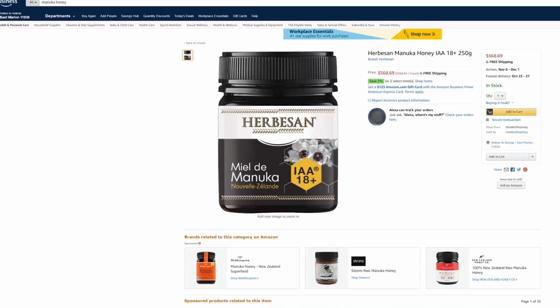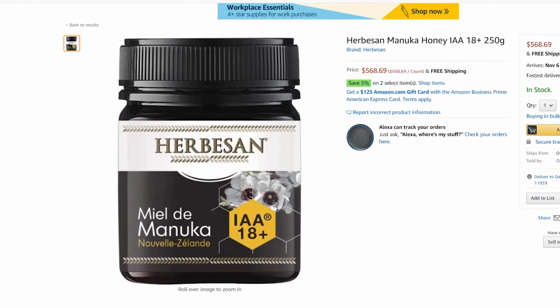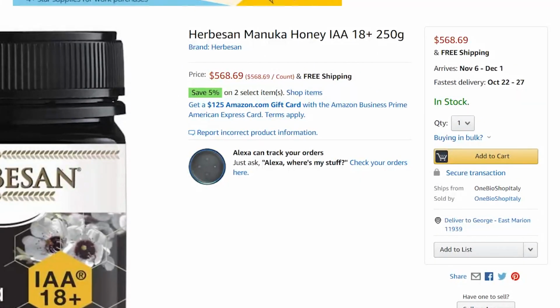On the low end, it's about $2 an ounce, or roughly $2 for 30 grams. And on the high end, I've seen it for as much as $20 an ounce, bringing it to a whopping $320 a pound, or almost $340 for 500 grams. That's a lot of money for honey. And how do you know you're getting what you're paying for?